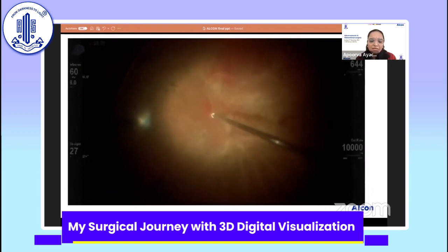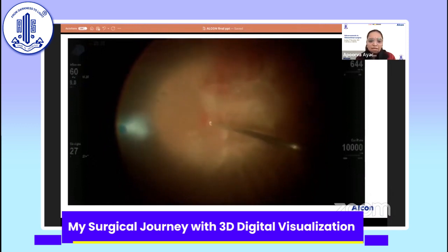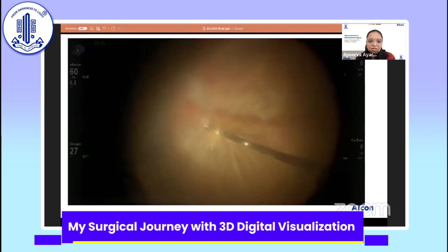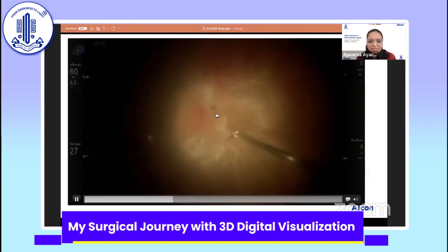By that I mean that when we try to peel these membranes away, there's less risk of the retina tearing. So I can demonstrate that in this case for this panel. Basically, when I'm pulling on this membrane with my forceps, in any other case with such a complex membrane, I would have expected some distant tears.